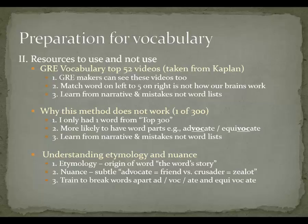So someone who is an advocate talks for you. Okay, so ad is a positive connotation from Latin. It means to, towards. But so someone who is going to speak on your behalf versus equivocate. So EQUI means it's about equivalent, but in this case it means you're going back and forth about equally to both sides. So equivocate, advocate, you may not know exactly what it means, but you see the voc in there and oh, it's speaking to something. So again, learn from narrative, learn from mistakes, not from the word lists.